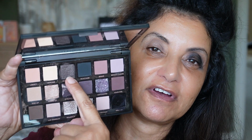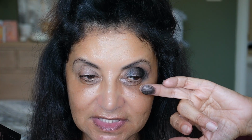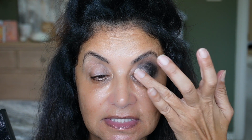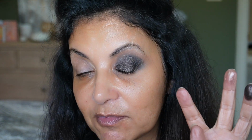I'm gonna try it. I'm gonna go into the shade Avant Garde. It's a black and gold metallic. Even though I don't see much gold, I see a lot of black in there. Let's just see what will happen if I put that in the center of my lid. Since I did put this over a black base, I don't know if you can see much of the gold in there, but it looks kind of bronzy on my lid. I don't know if the camera will pick it up, but let's just keep going.